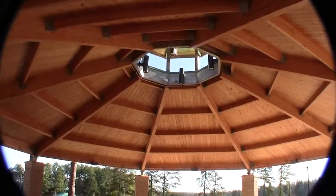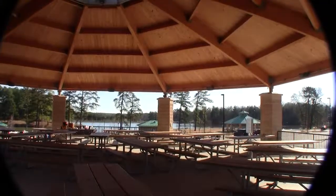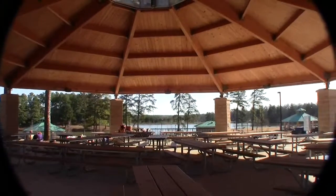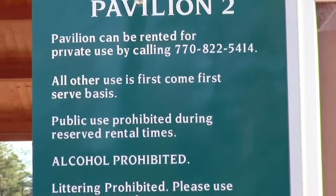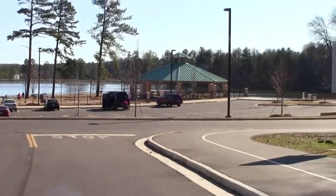Here's the third pavilion sitting up here on the hill. It's very nice, and you can see the lake in the distance there. I guess this will be really good for people on picnics. This is the second pavilion here. It's listing the rules for use of the pavilion. We were looking at the parking facilities.